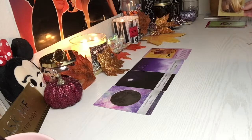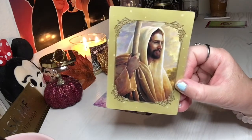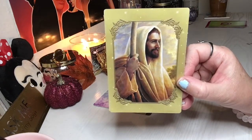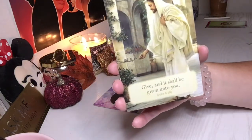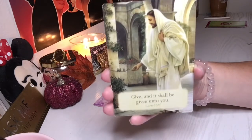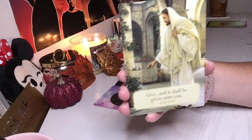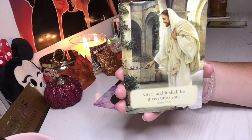All right. So from Loving Words from Jesus, because in my opinion, a Bible verse a day helps keep the bad vibes away, you guys got: give and it shall be given unto you. Luke 6:36. So I feel like this is just a good reminder, you guys, to continue to give and be generous with your time and your attention and your affections and everything.